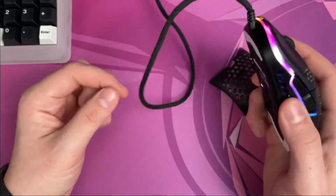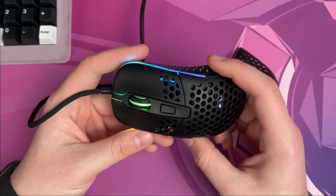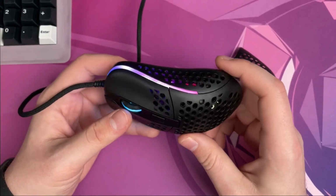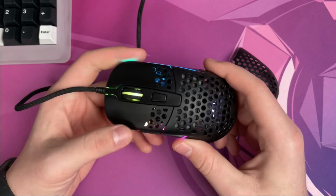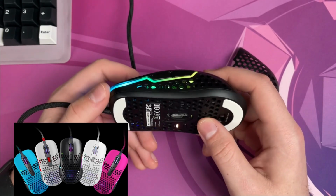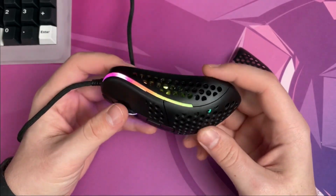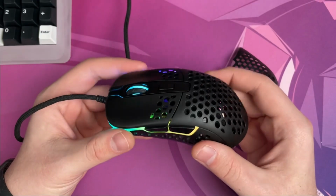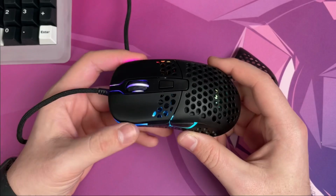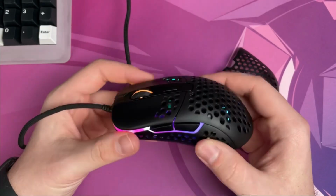But at the end of the day, gun to my head, I'm looking at the M42 as my favorite mouse of 2020. 59 grams, ranging from $59 to $69 in 5 different colorways. It is available through Amazon as well as direct through XtraFi. It is just a fantastic mouse, and I hope more people do give it a try, because at least I feel in the States, XtraFi is really not that well known. So hopefully we can change that.